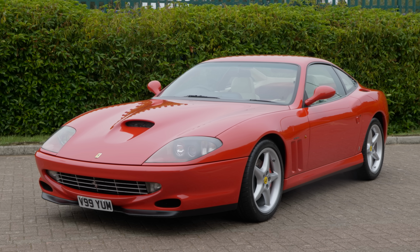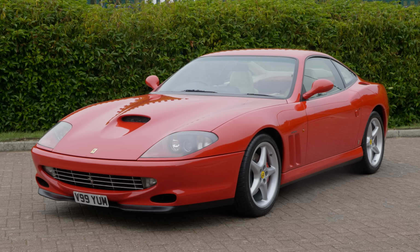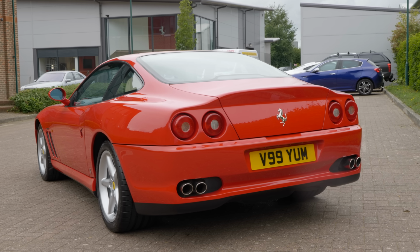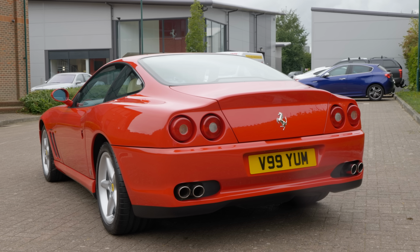Now, this is a fairly involved process. It takes hundreds of photographs and various different pieces being inspected on the car, and then the factory verifies that it is as it left them, in my case, 23 years ago. This is something I've been really excited to do, especially because the plan is to go to Maranello to collect my Classic A certificate, which is a really exciting thing.